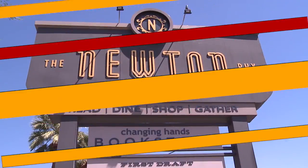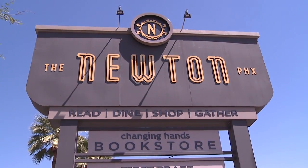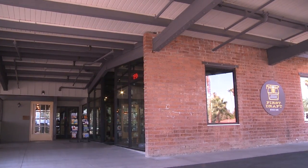So saving old buildings and using them for something new. Tell us about your role in that, and what does adaptive reuse mean to you as a planner and a historic preservationist? Sure. A lot of the buildings where we have seen adaptive reuse are historic buildings, and sometimes there are some challenges with that, but we have an adaptive reuse program to help people through that process.